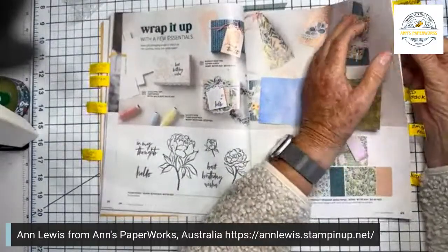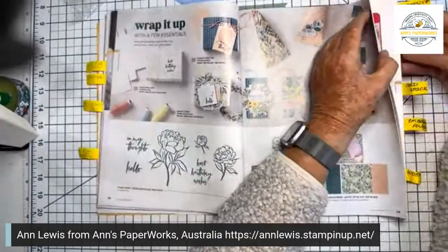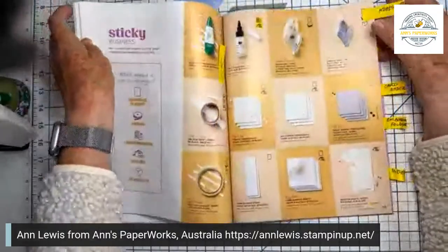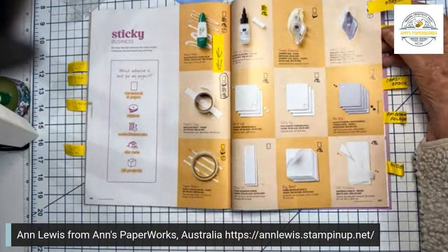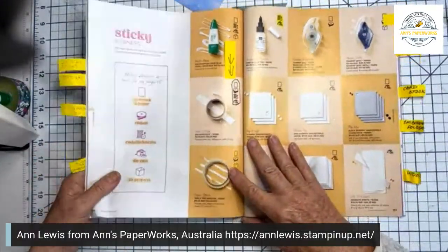Now, oh, there's some more of that paper, which I lost. Now I'm just getting to the very end of tonight. I wanted to show you, just in case you can't find them, on page 117 are our adhesives. Now, there's a couple of little things you need to know.